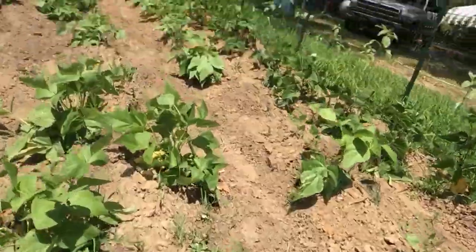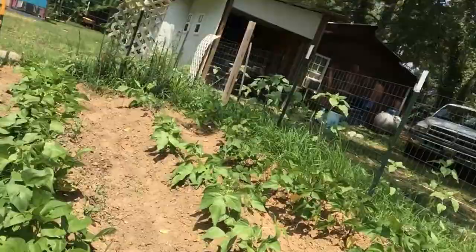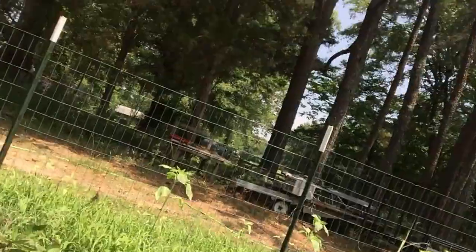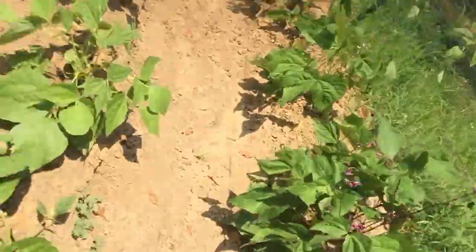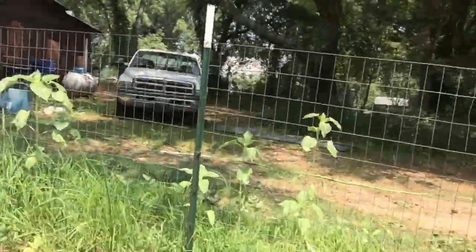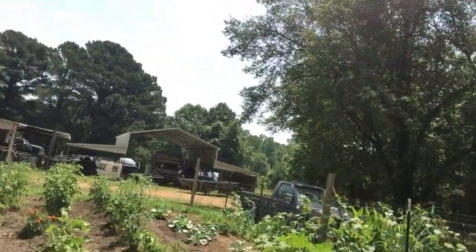Green beans all down this row. Flowers. Green beans all down this row. Okay, yellow beans down this row. There's tomatoes down there too. So yellow beans, purple beans. And then we have some cabbage over there.